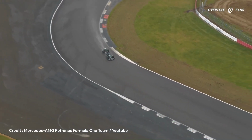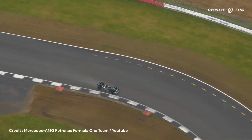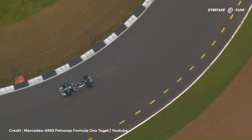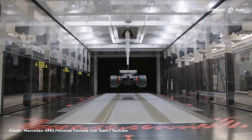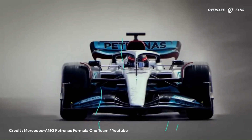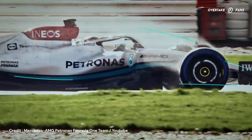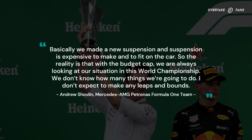Mercedes won't be tanking its performance just for the benefit of getting more aero testing time, even if they had the chance to do so. But Andrew Shovlin talked about the leaps the team would make this season. He did say that the team will not be making big leaps and bounds in the rest of this season, with him admitting that most of this season's budget was spent on the new floor and suspension. Basically, we made a new suspension and suspension is expensive to make and to fit on the car, he said.